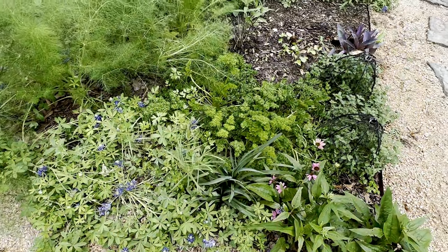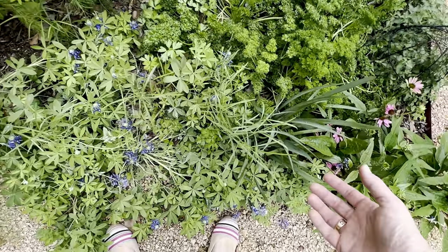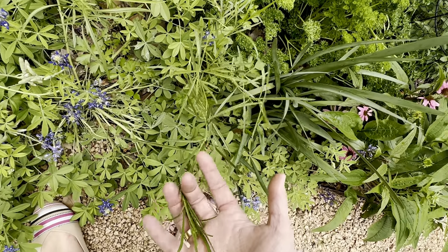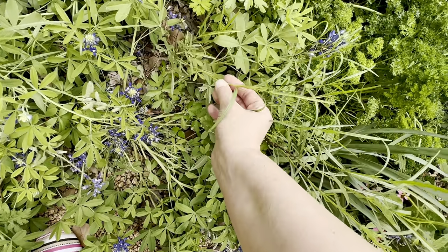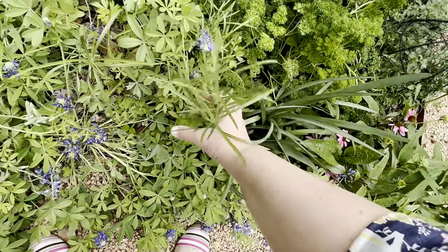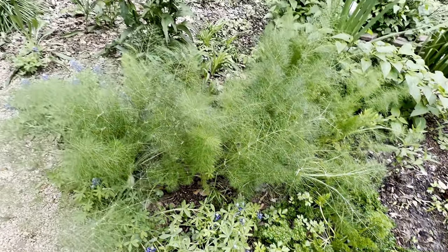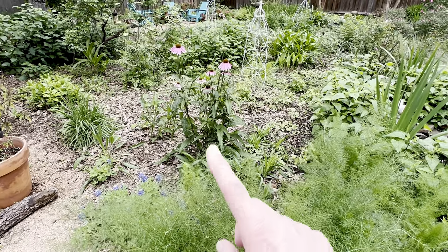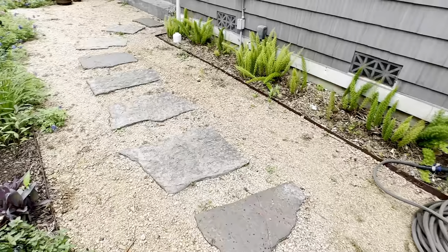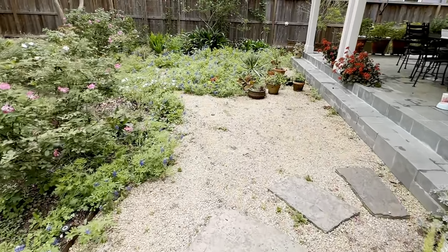Oh, can you hear? Oh, that is our woodpecker. He's very noisy. I love him. And then this is that little native Texas salvia, I think. But I don't remember what it's called, and I've lost the tag. But it was really pretty. I bought it on a spur of the moment. And we're back where I started with that gorgeous thing. Now here's where it's gonna get long, this video, because I'm gonna show you the other side of the garden now.